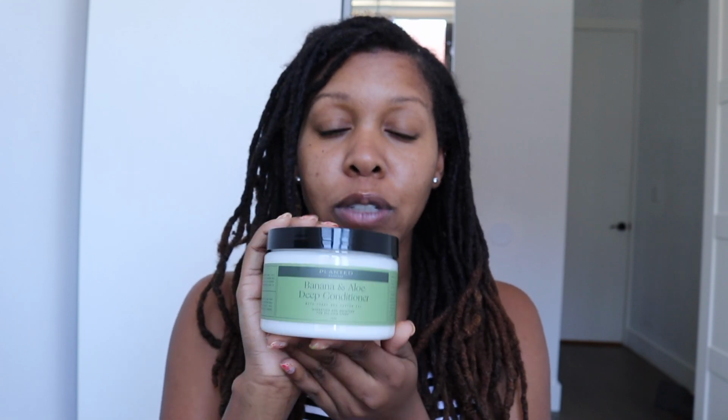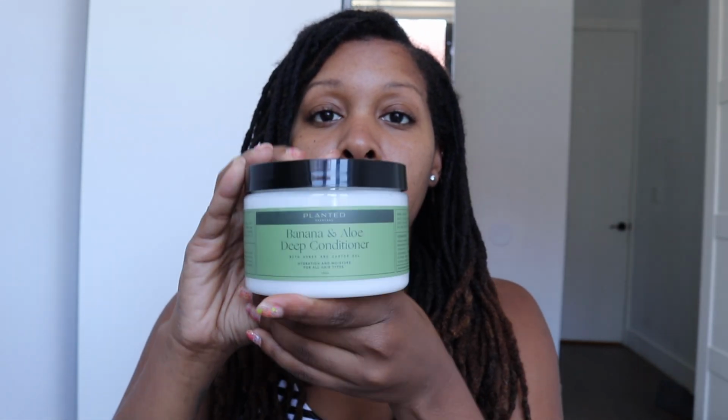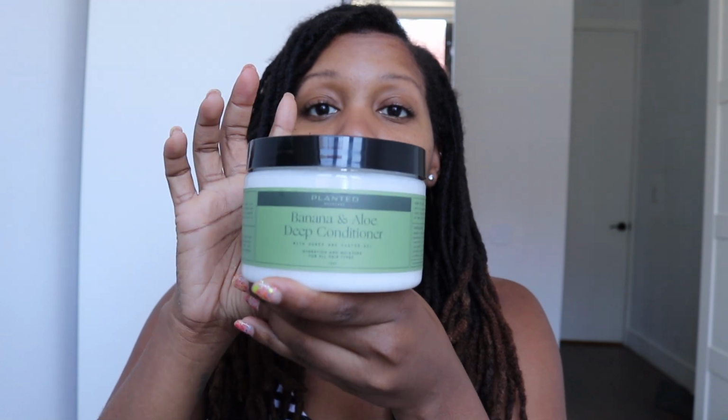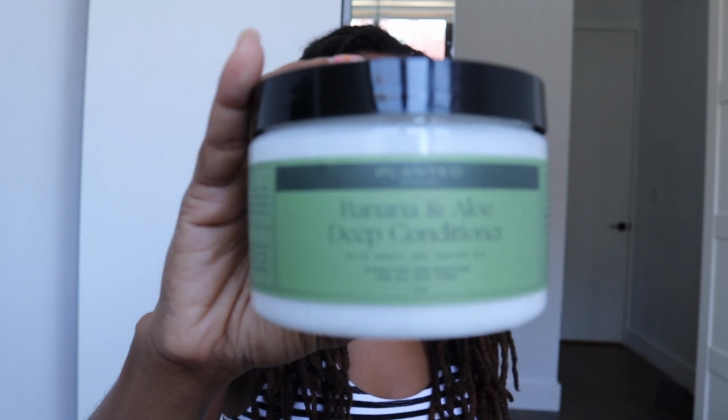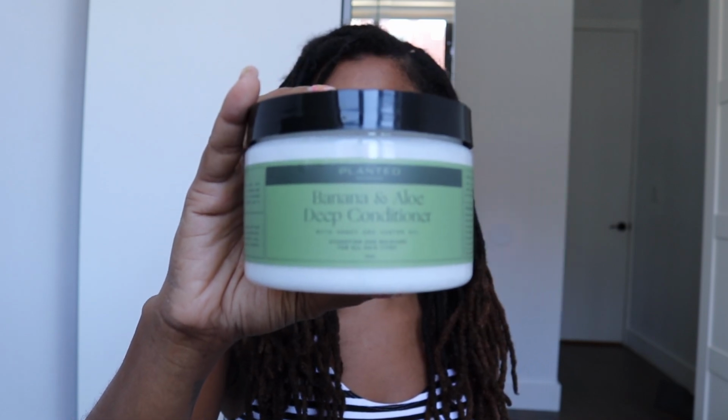And then after that, I'm going to be deep conditioning my hair using Planted banana and aloe deep conditioner. So I'm gonna detox it, I'm gonna wash all that detox out of it, and then I'm gonna restore it with another black owned product, which is Planted with their banana and aloe deep conditioner. And finally, I will be retwisting my hair and styling my hair using Lion Locs.